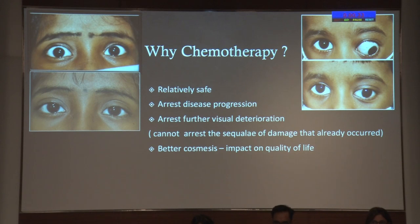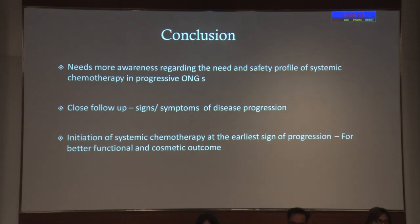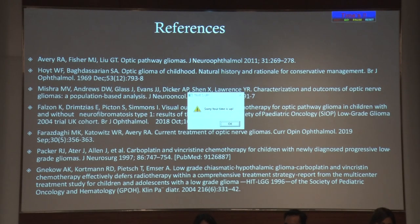So why chemotherapy? It is relatively safe, arrests disease progression and arrests further visual deterioration. In our study, none of the patients reported any side effects. Proptosis and visual acuity improved or remained stable. In the first case, the advanced damage occurred prior to starting chemo, leading to poor visual outcome. No long-term follow-up available. So to conclude, we need more awareness regarding the need and safety profile of systemic chemotherapy in progressive ONGs, need close follow-up for signs and symptoms of disease progression, and should start chemotherapy at the earliest sign of progression for better functional and cosmetic outcome. Thank you.